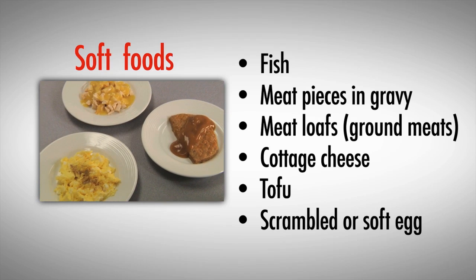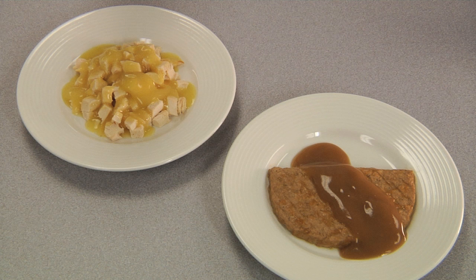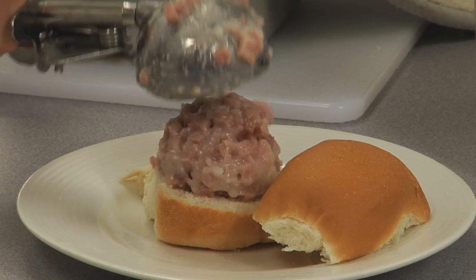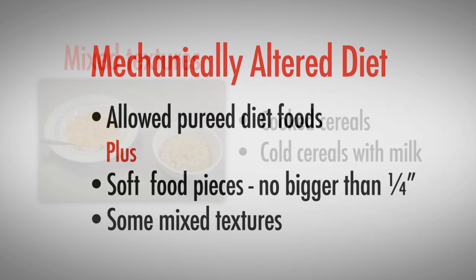Soft protein foods with some texture are allowed, such as fish, meat pieces in gravy, meat loaves, cottage cheese, tofu, and scrambled or soft eggs. Care should be taken to serve meats that are not tough. Gravies and sauces can be used to moisten meat. Products are also available to mix with ground meats to hold them together and keep them moist. Some mixed textures will be allowed, but the speech pathologist will evaluate each individual, as this can vary by person.